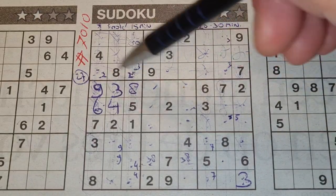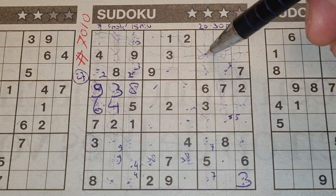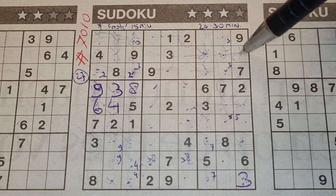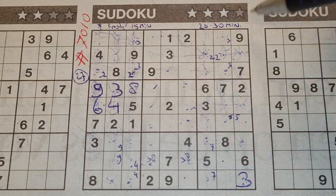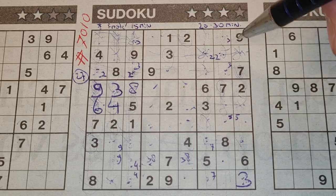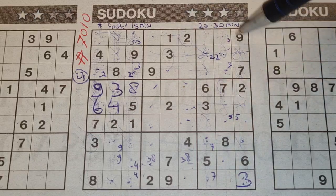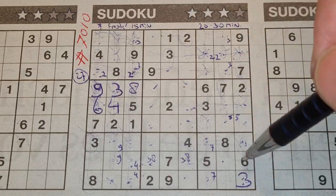2 in one of those 2 boxes in the third row, 2 in the first row. So in the row between, the only 3 places left for 2 should be here or there. We see a 2 in the last column, no 2 there. 2 could be here, could be there. Alright.